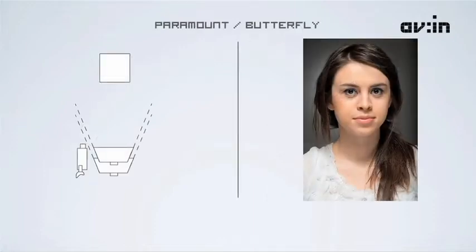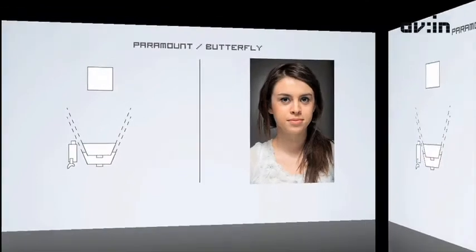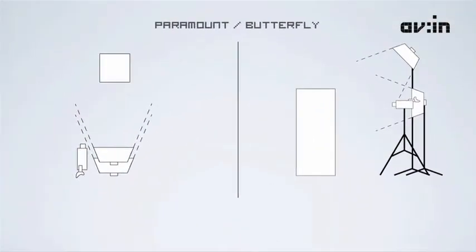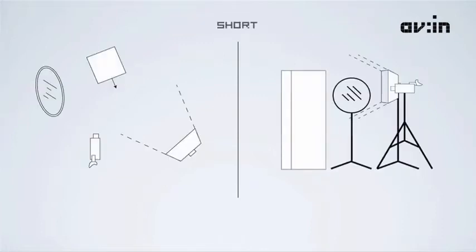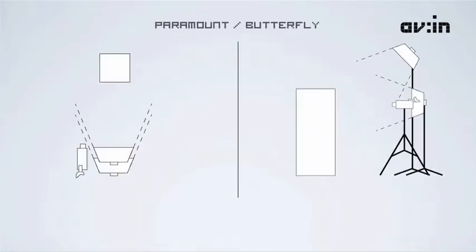Butterfly lighting, otherwise known as paramount lighting, is generally used for beauty shoots. It involves 2 lights, the key light, which is the main light, which sits high above the subject, pointing down, and then a fill light, which is around the same height as the subject, shooting directly on.